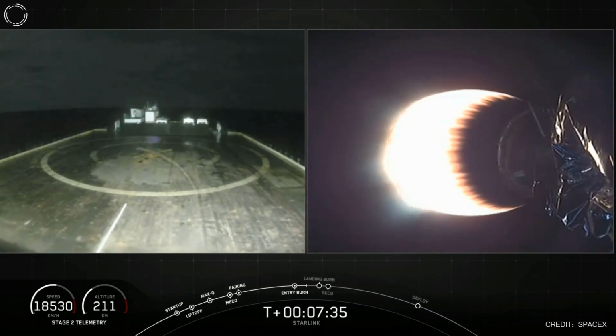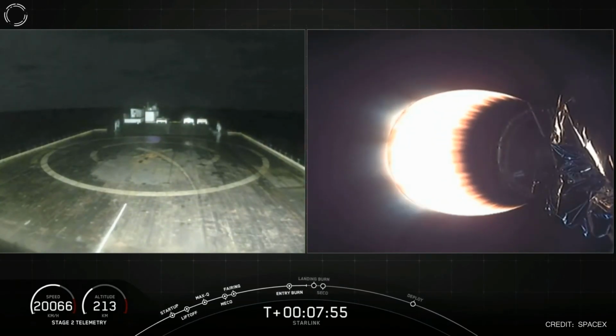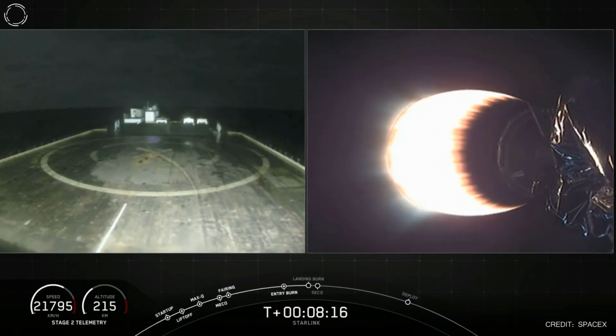Coming up next is the landing burn around T plus 8.5 minutes, around 8 minutes and 24 seconds. Looks like we lost that live view of the first stage coming down, but that is expected. So hopefully we can get that live view back. Right now, Stage 1 is transonic. Right now, what you're seeing on your left screen is the drone ship Just Read the Instructions. Followed very closely after the landing burn and landing of the first stage will be SECO 1, that is second engine cutoff, around T plus 8 minutes and 58 seconds.